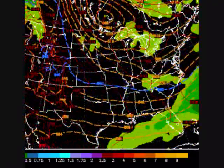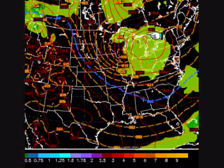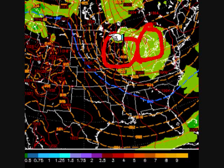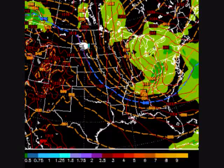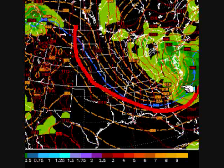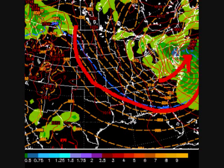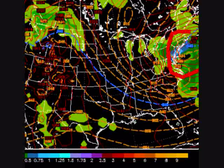The 0Z Euro, man oh man, we'll take a look here. It seems a little disjointed and inaccurate in my opinion. Here you can see what I'm talking about. Here's the low pressure center of the clipper. Here's the polar vortex. I don't really know what happens, but the storm apparently digs in as the trough really digs in and goes off the coast. It looks like multiple low pressure centers, and then all of a sudden it converts into one, bombs out, and there's a blizzard for the East Coast.